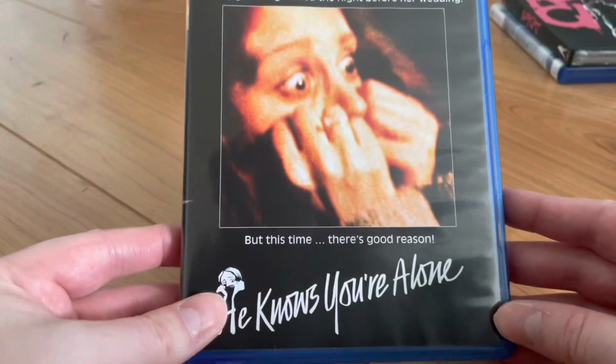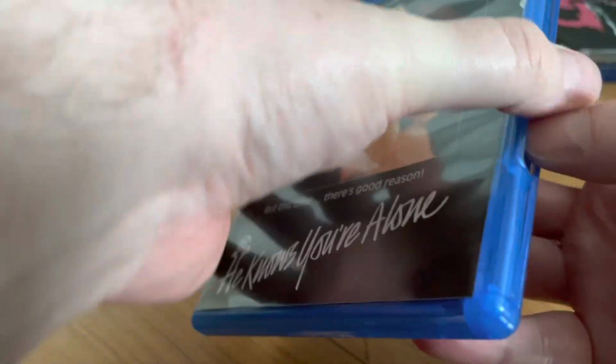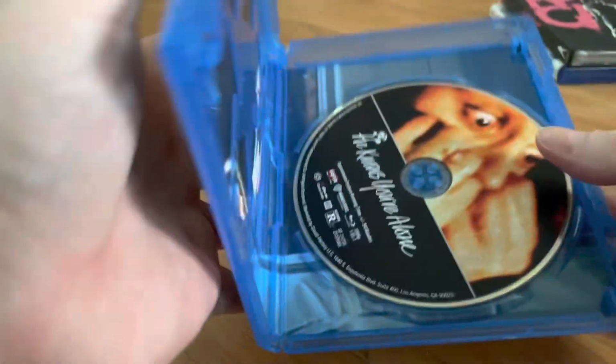I got it at a fairly good price off Amazon.co.uk through their US store. I think I paid about 21, which isn't bad for a harder to get Scream Factory. I'll open it up regardless.